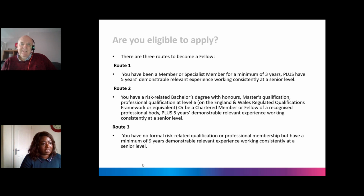Yeah, definitely. I think it makes it a lot more inclusive as well, doesn't it? It means that if you have got that experience and you haven't necessarily got any form of qualification, we are still open to people applying for that most prestigious grade of membership as well, which I think makes us a lot more inclusive.